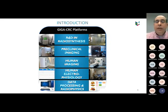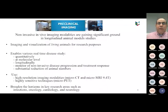So these 5 sub-platforms are presented by preclinical and human or clinical platforms. So now I will talk in detail about the preclinical imaging. So the aim, the objective of the preclinical imaging is imaging and visualization of living animals for research purposes. It enables various real-time disease study, not only qualitatively by providing images, but also quantitatively.